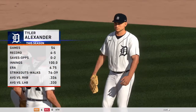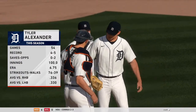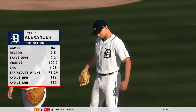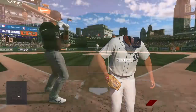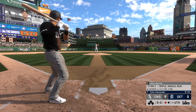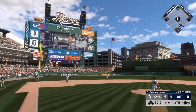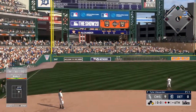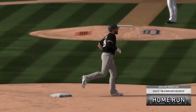Tyler Alexander gets the call to pitch here, and he'll try to sort this mess out. He's going to try to at least eat a couple of innings for his guys. Alexander. Standing in now, Leury Garcia. Here's another one that's drilled. This one to left. Left fielder looking up. Gone. Back-to-back jacks on back-to-back pitches.